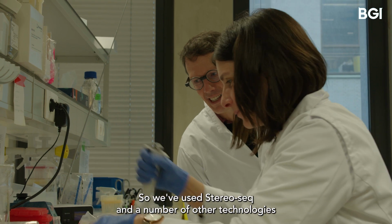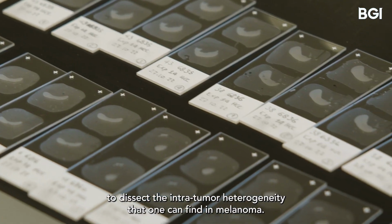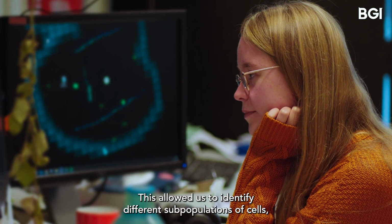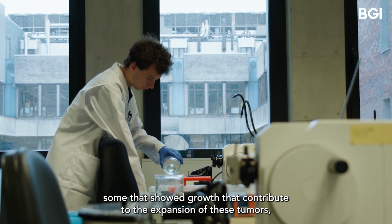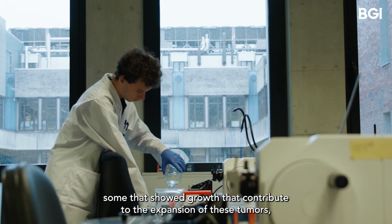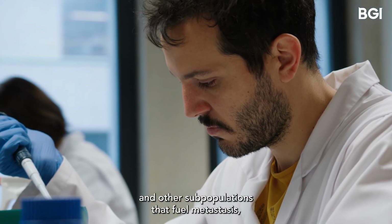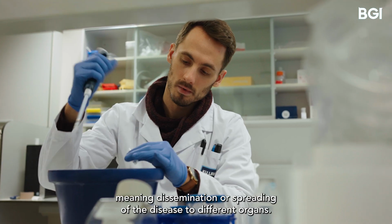So we've used Stereo-seq and a number of other technologies to dissect the intratumor heterogeneity that one can find in melanoma. This helped us to identify different subpopulations of cells, some that fuel growth, that contribute to the expansion of these tumors, and other subpopulations that fuel metastasis, meaning dissemination or spreading of the disease to different organs.